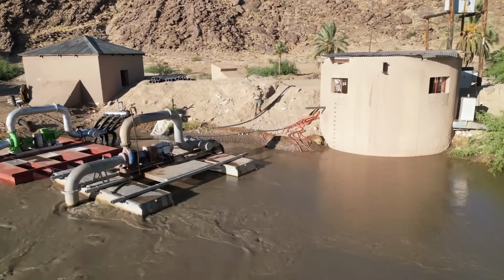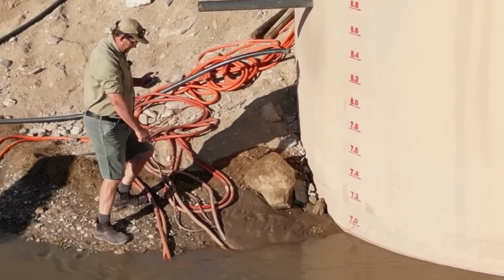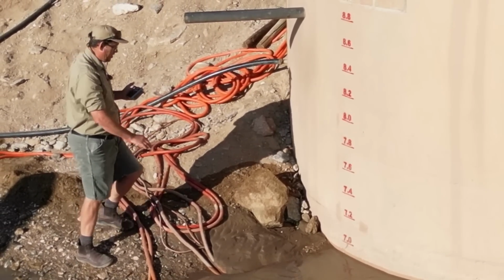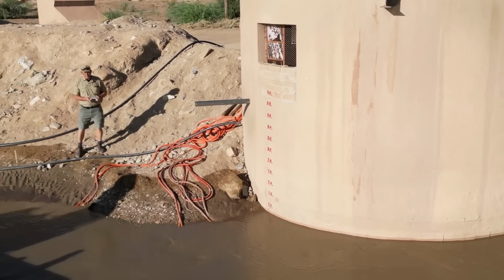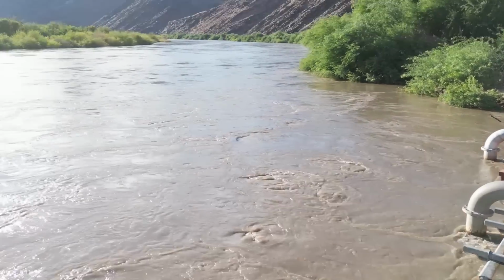Good morning. We'll have a quick look at the river. The level is now 6.9 meters roughly. We turned at 7.2 meters, so it dropped about 150 millimeters. We're going to do this video like this today. It's just a different way of experimenting with the camera for me. And we will look at the river flows in a moment.